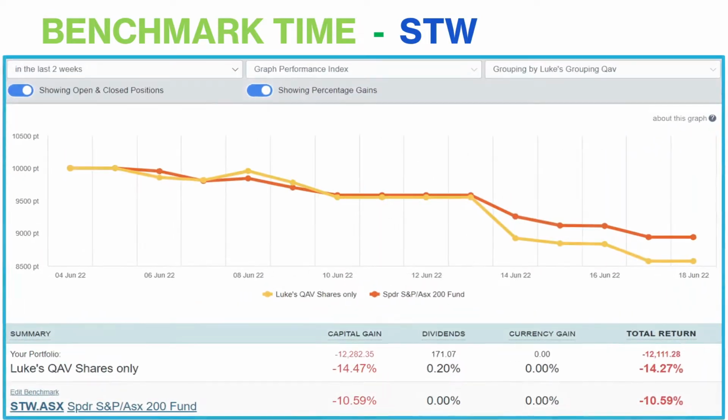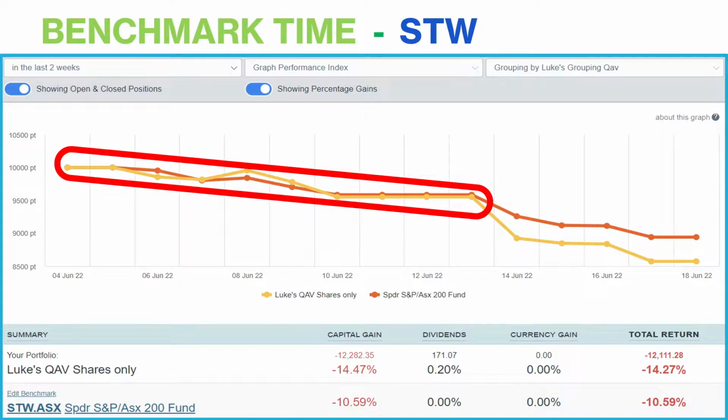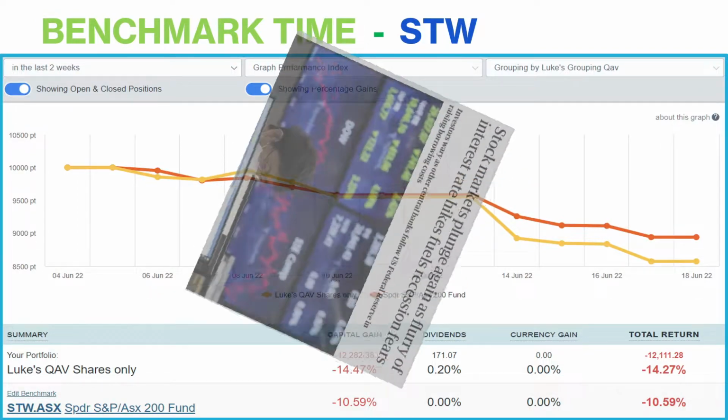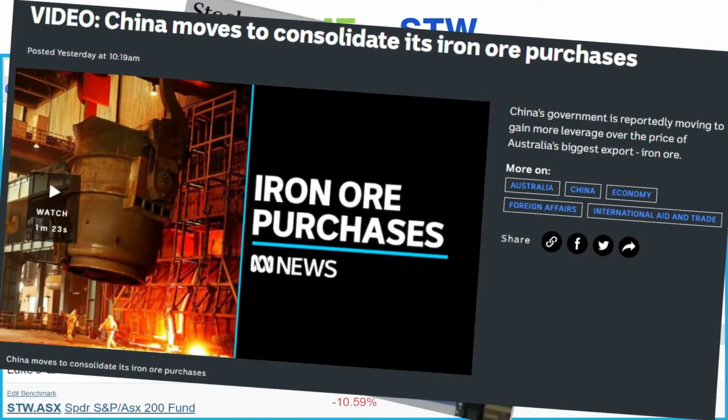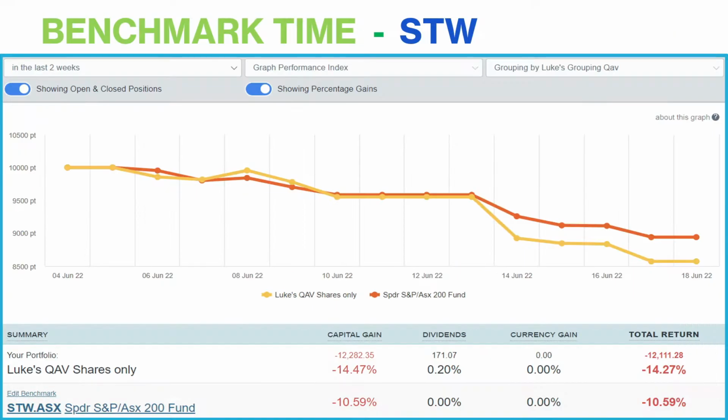All right, benchmark time. So how did STW fare this fortnight in comparison to our portfolio? Wow, I have never seen it this bad, but it's also still pretty exciting on the other hand. We were 14.2% down compared to STW, which was 10.5%. We were closely tracking the downtrend until the market opened on Tuesday after the long weekend and the big sell-off happened. So many other factors at play here with the interest rate hikes, China playing funny buggers with iron, the mass exits in the ETFs, and the list just goes on. Nonetheless, we have rules to follow, so it's just business as usual.